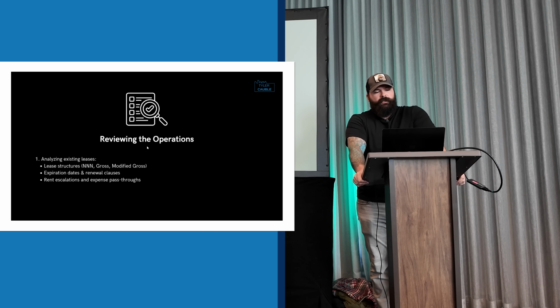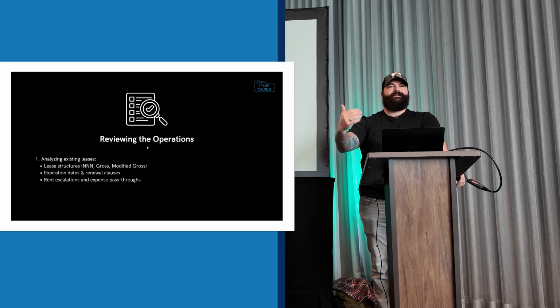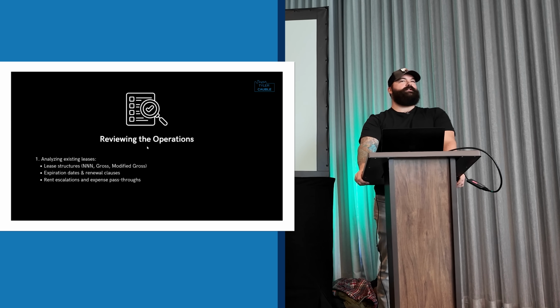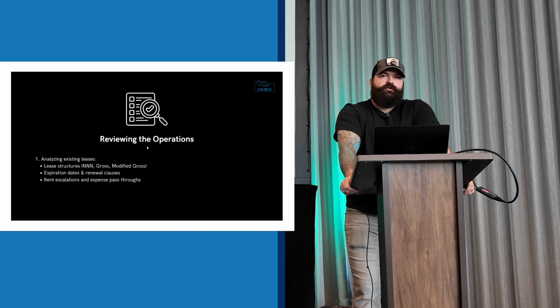But when it comes to the lease structures, there's three primary types of leases. You're gonna see variations of these all across the board. And I will caveat this with, there's not anything at the top of every lease that says this is this type of lease. You have to actually read it and understand what it's saying, right? So you've got triple net, gross or full service gross, and then modified gross, right?